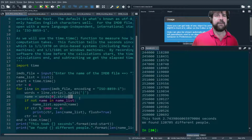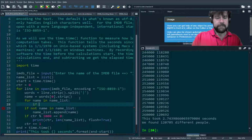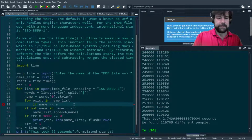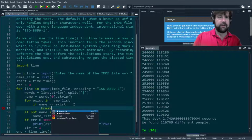I told you that this is an embedded for loop, so we could write this for name in name list, right? We could make the for, I guess I'll call this exist. In name list, if name is equal to exist, we'll break. So if we find it there, we're not going to add it again. We'll just break, get out of this for loop.